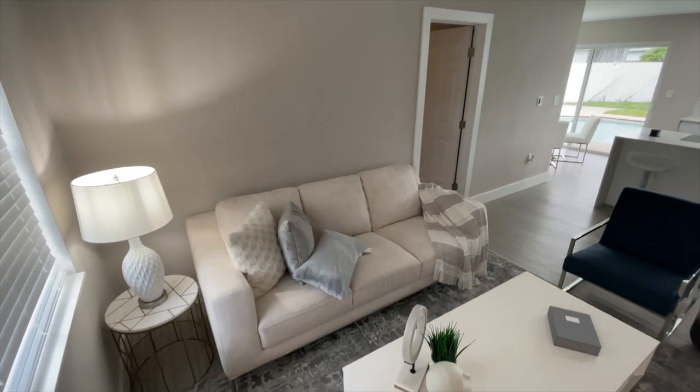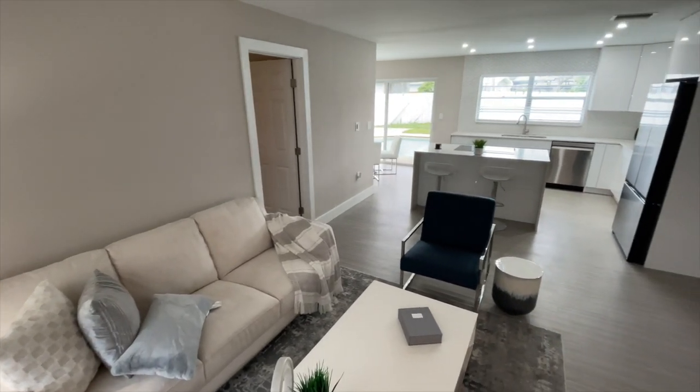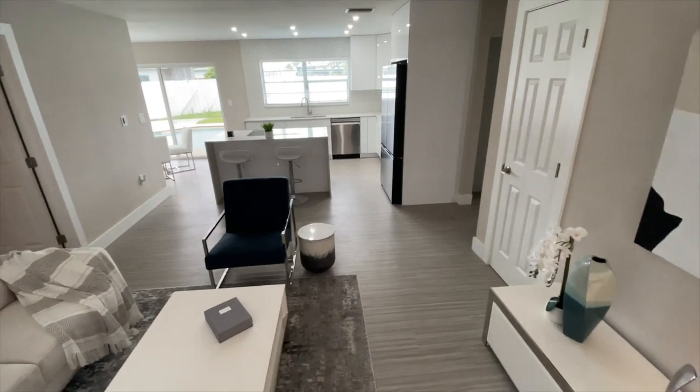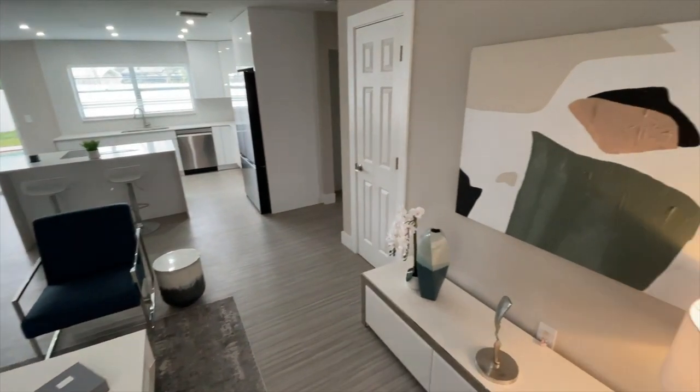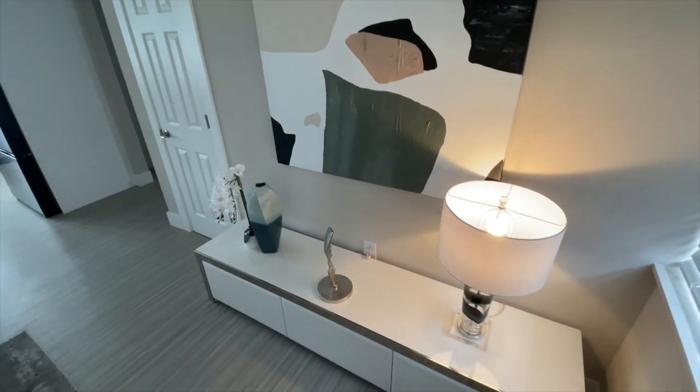Guys, welcome to Palm Beach Square. We're in Palm Beach Gardens, where this home is going to span three bedrooms, two baths, 1,527 square feet exactly. And this home has been moderately staged, so you guys can get a moderate view of what it's like to live here.